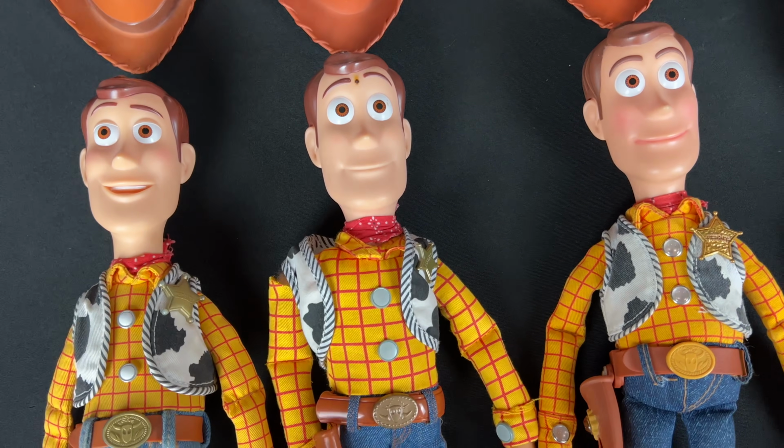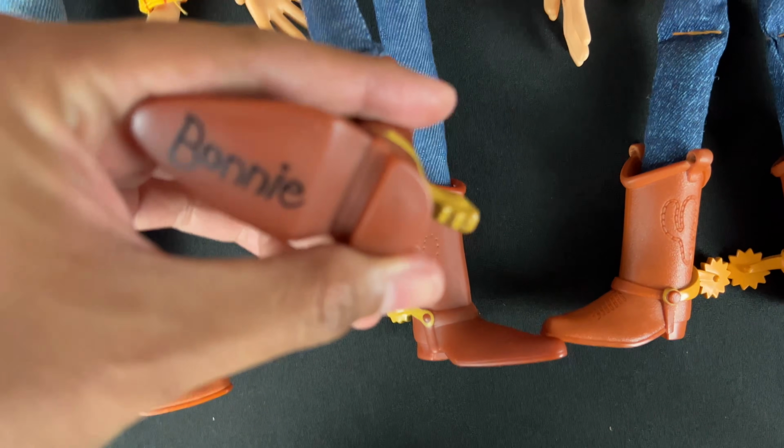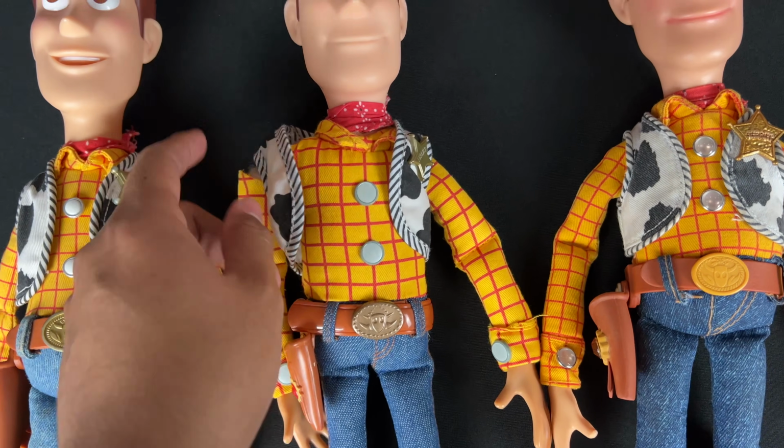Here we have something that's been modified by me. If you notice, this is a Disney store body. It's a newer one actually. This one I bought recently, so it's got Bonnie on the boot. And it's just a stunt Woody for throwing around. I did cut the arm off and I haven't sewn it on yet.